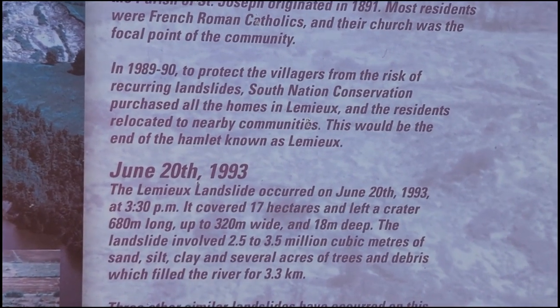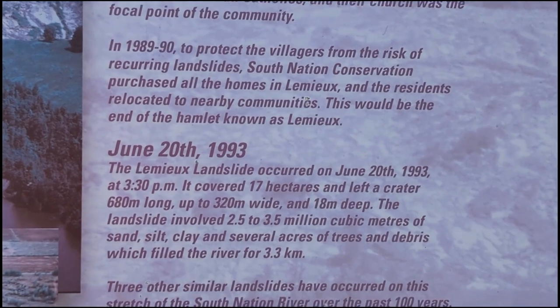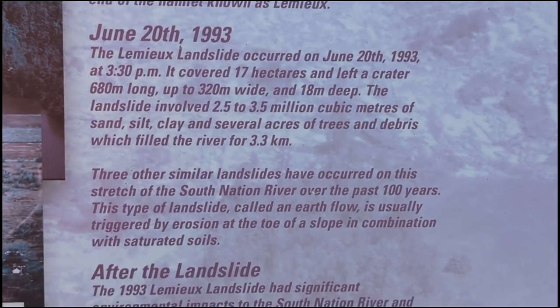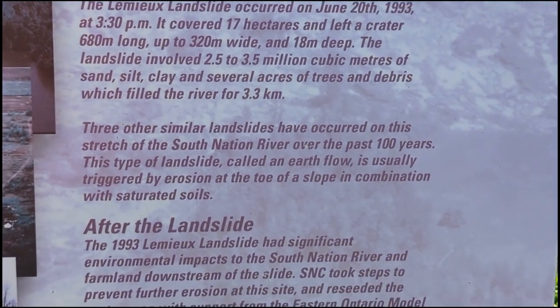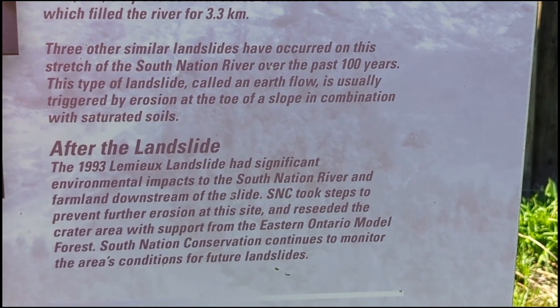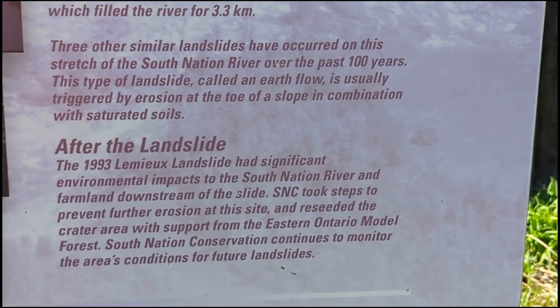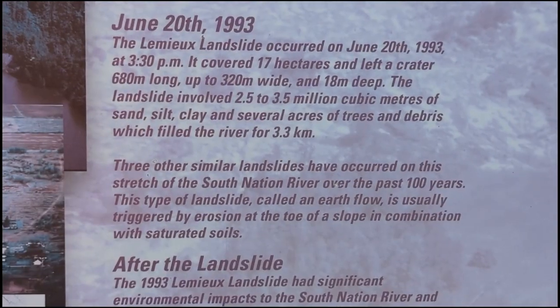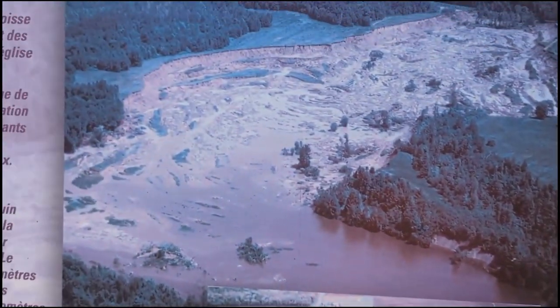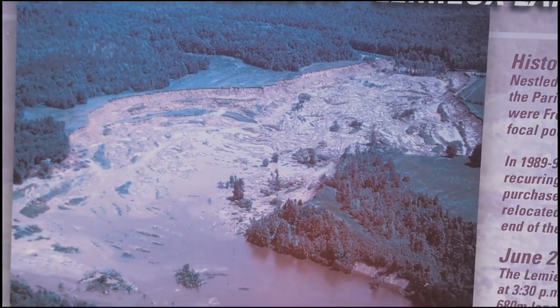They moved the village in 1989-90, and then in 1993 the Lemieux landslide happened, and there's the Lido clay. Three other similar landslides have happened in this area over the last 100 years. This is what you call taking proactive action and saving like a ton of lives, and there's what it looked like.